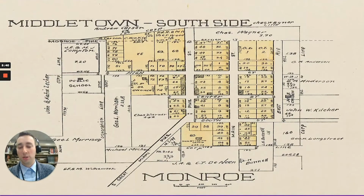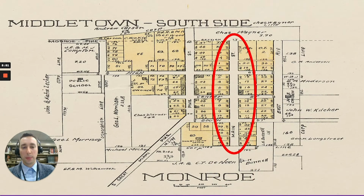We continue our tour by proceeding down Main Street, present-day Old Street. Despite being called Main Street, it is not truly the heart of town. That distinction belongs to Pike Street, which we will see shortly.